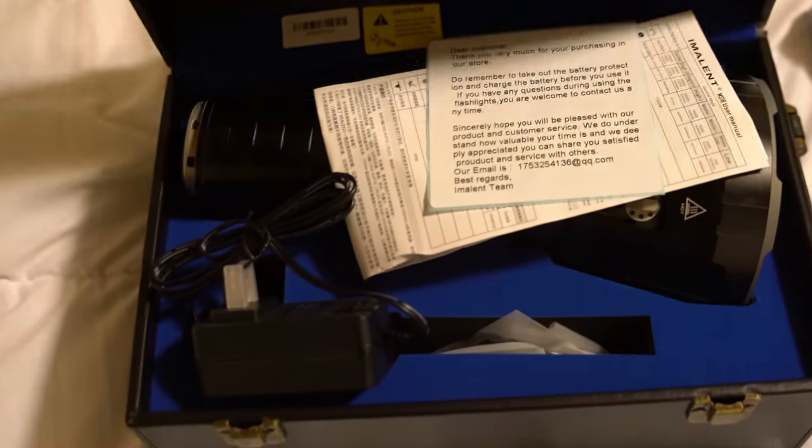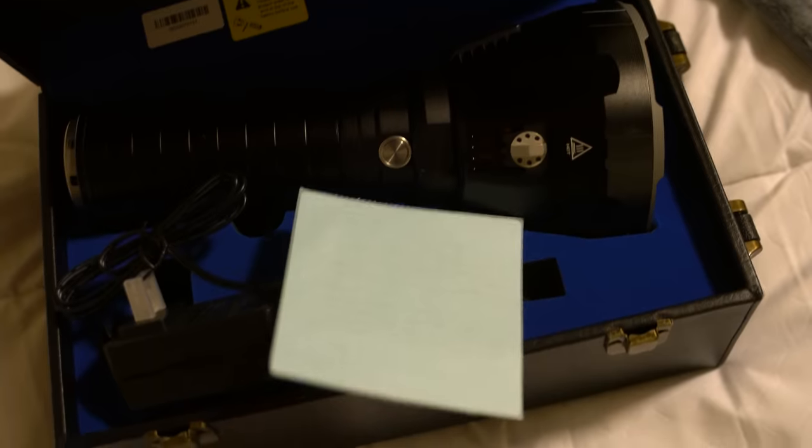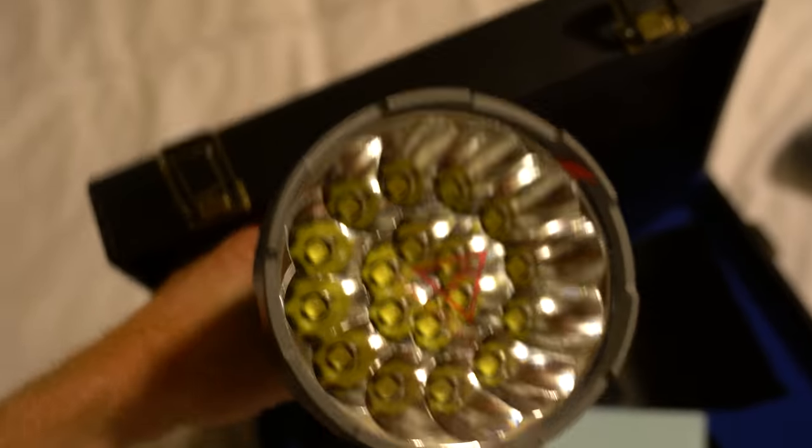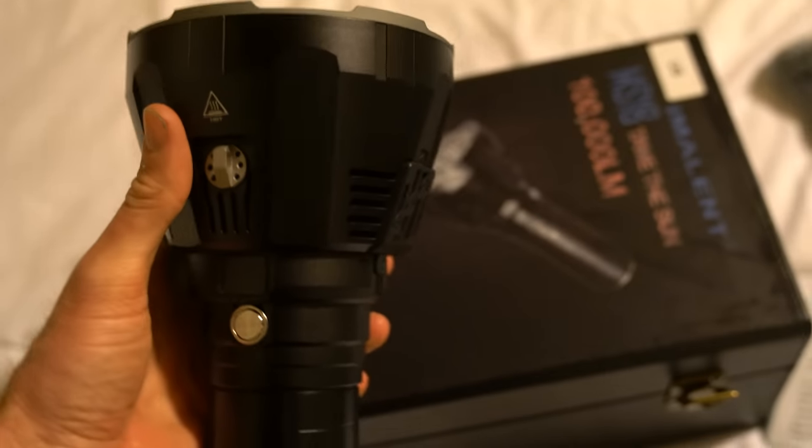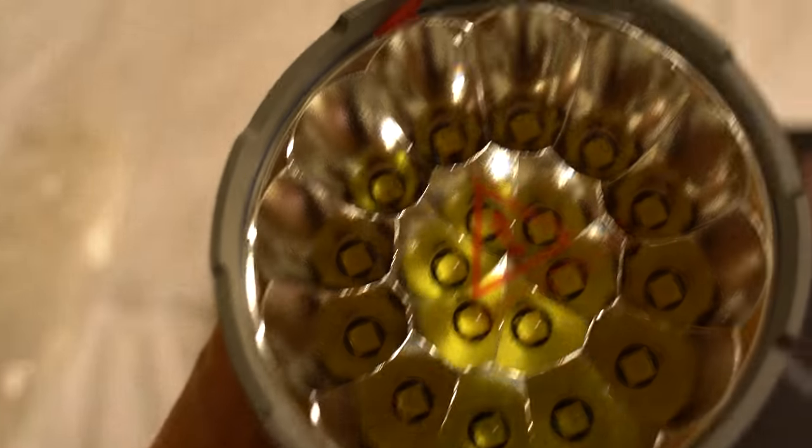You open it up. There's some things, and oh baby, that's so big. Oh, it's even got like a strap for your shoulder. This is awesome. Oh man, it's so big. This thing probably weighs. Oh my god, what a freaking light. Look at that thing.